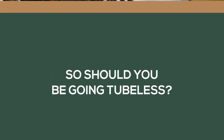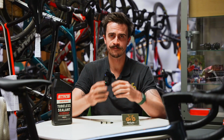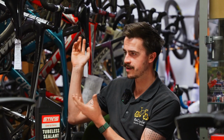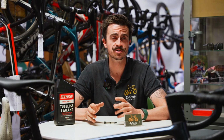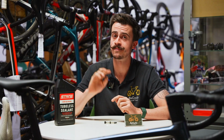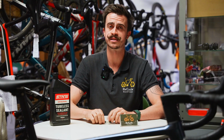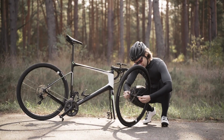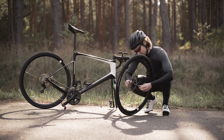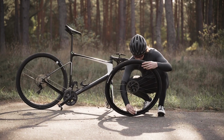So the overarching question here is, should you be going tubeless? I'm gonna start this by saying, from what I've seen in my 10 plus years of working in bike shops, I reckon 2 out of 10 road cyclists tend to go tubeless. So it's not heaps popular, but the people that do it absolutely rave over it and say that tubeless is the absolute best thing. So the question here is, who should be going tubeless? I'm gonna say the people that don't know how to change a tube yet are probably the people that should maybe consider tubeless, because hopefully you don't have to replace the tube.